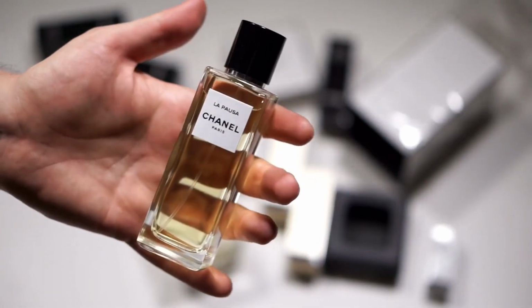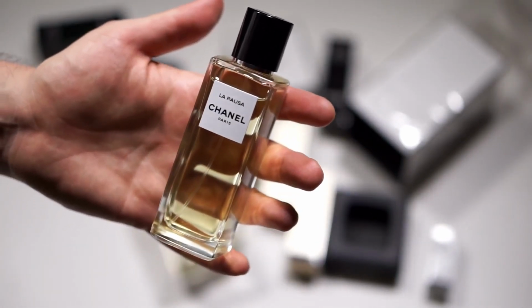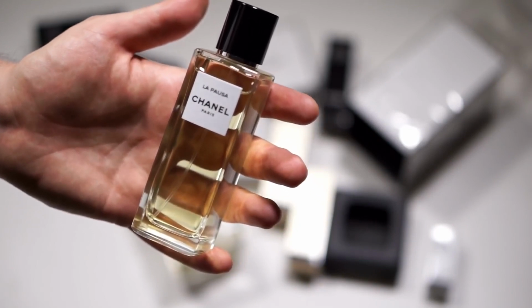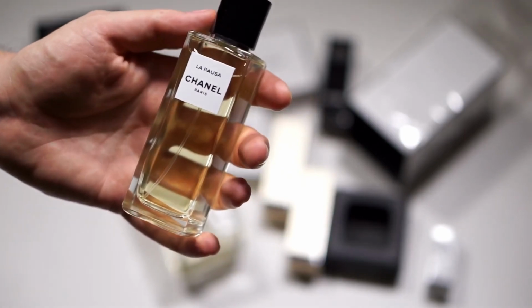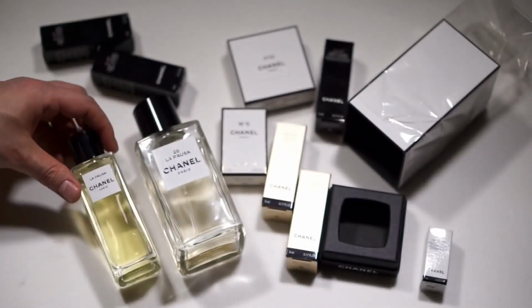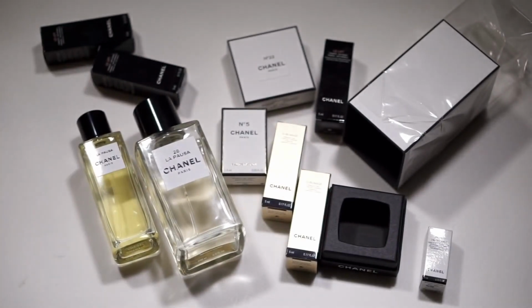And it is also one of the worst selling of the Les Exclusives range, together with Bel Respiro, I do believe. But somebody from Chanel, correct me if I'm wrong, if you dare, because I know a lot of you are not allowed to even give information out. So heaven forbid one of the workers would give out information on what is selling and what isn't. They don't like that. But whatever, we're just lovers of perfume and lovers of Chanel fragrances.